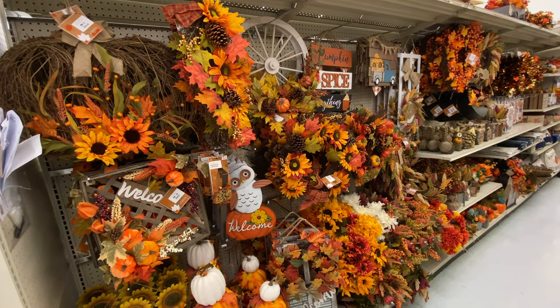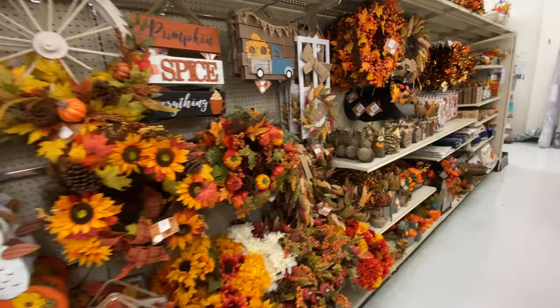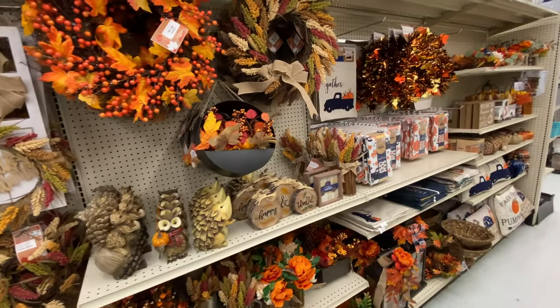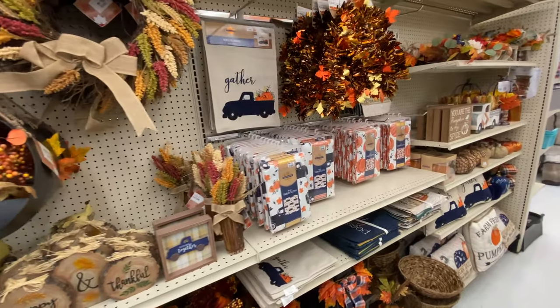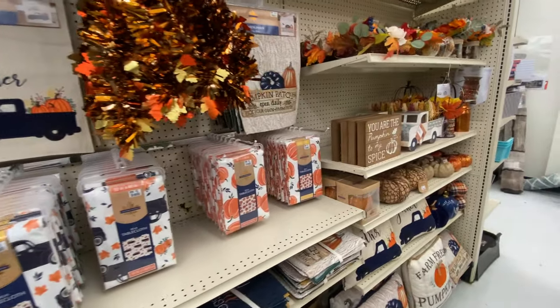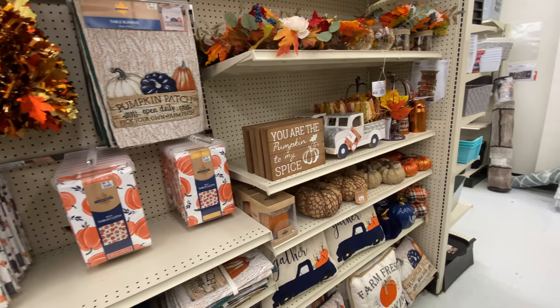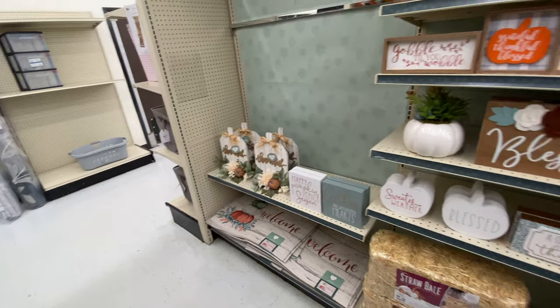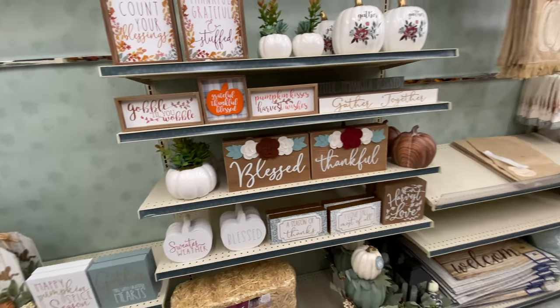So that pretty much does it for this walkthrough. I'm hoping there will be more merchandise because usually there's at least a couple of aisles at Big Lots, but with the season as it is and the pandemic, who knows? So that'll do it for now, but stay tuned. I'll take another look soon and we'll see what's new later.